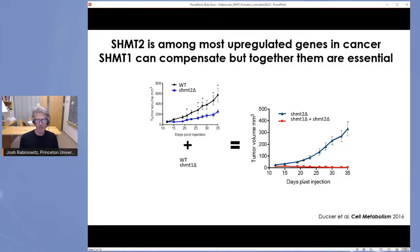To get at that, we wanted to go after one of the most upregulated genes in all of human cancer, the SHMT2 gene, which carries out this reaction. However, when we did that, you see that we only got a modest effect on tumor growth. And so, unfortunately, this would still be clinically classified as progressive disease. And so we needed to do better.